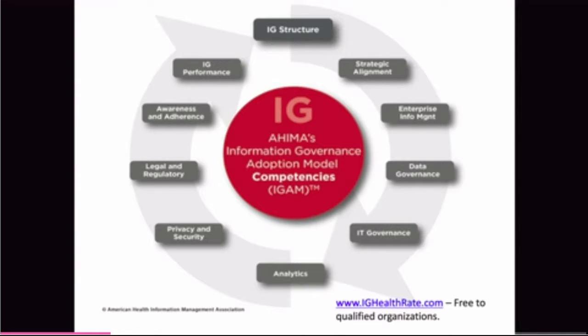And then to swing around the other side of the circle, awareness and adherence, meaning what have you done to make sure your staff is aware of their responsibilities around governing information? And then performance is performance of the IG program itself. So we'll look at some of the markers underneath these competencies a little further into the presentation.